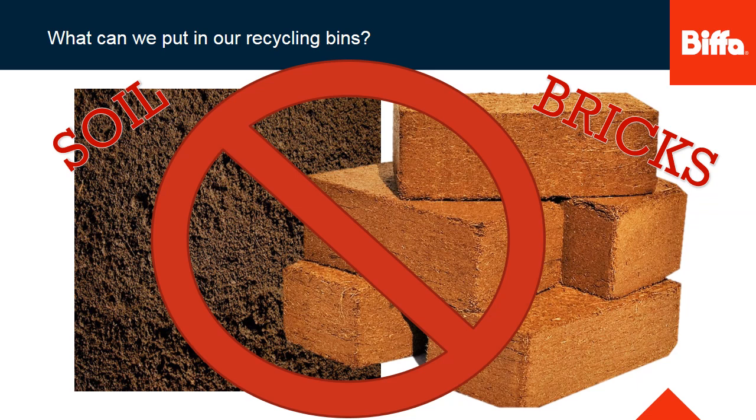Soil and bricks cannot go in the bin because it is too heavy. Take soil and bricks to the recycling centre if you cannot reuse them.